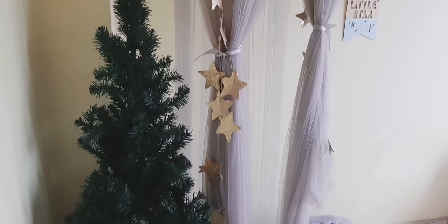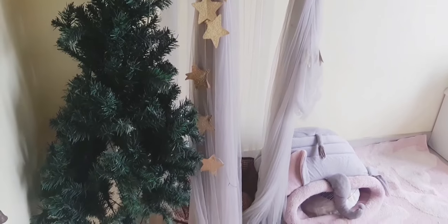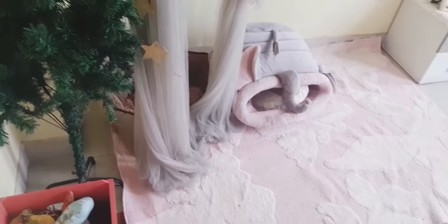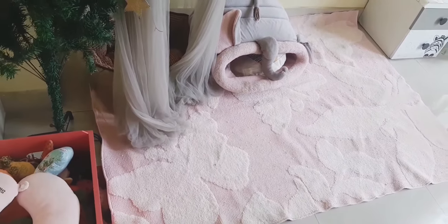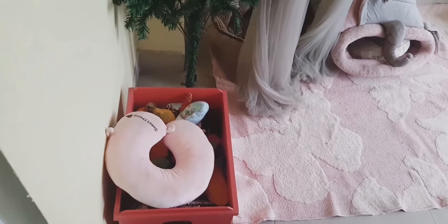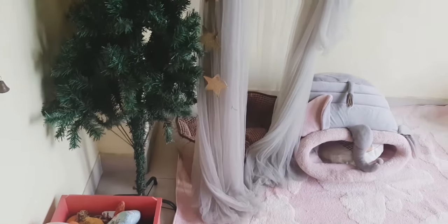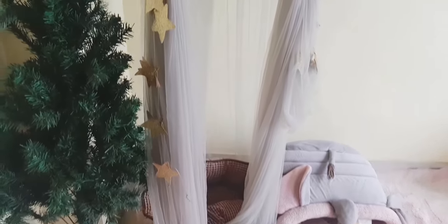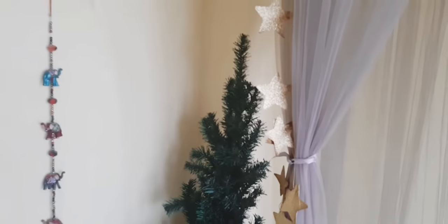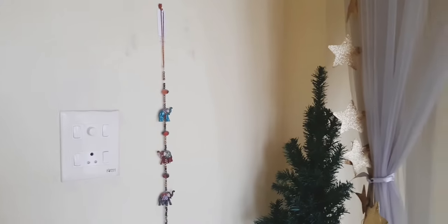Beneath that, there are 2 beds. They generally play in that area. They love this elephant bed because they can play hide and seek there. This one is a toy box. And please ignore this Christmas tree. I just kept it here for storage as the Christmas season is coming.